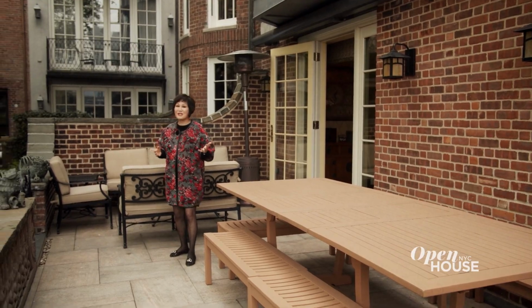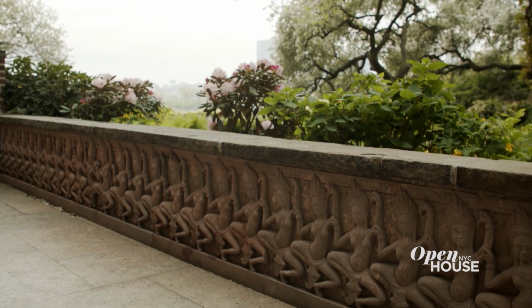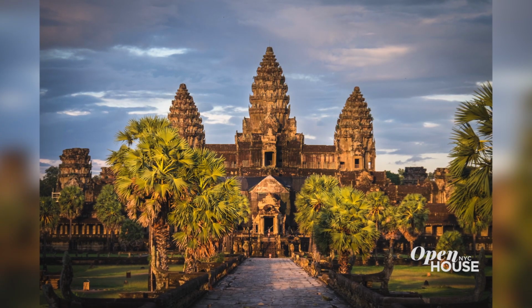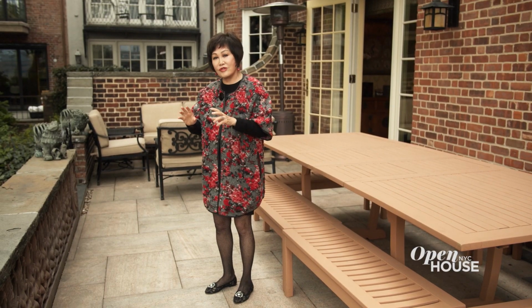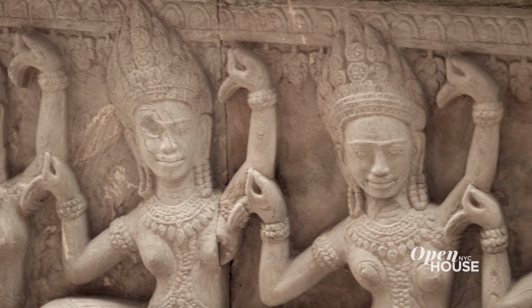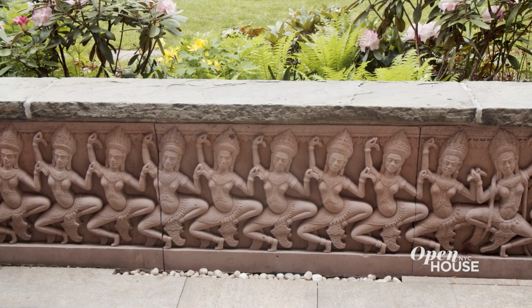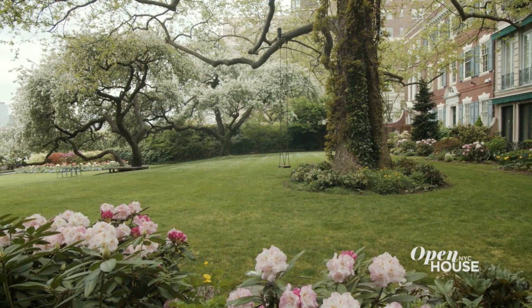Here is my terrace. I use this place to have lunch or dinners, and this you have to look at. This I had it made in Cambodia. I saw the Apsara temple, which is the dancing girl temple, and I asked an artist to go there and rub it. So he copied these dancing girls and made it into a parapet with sandstone. There is not another private garden like this in New York.